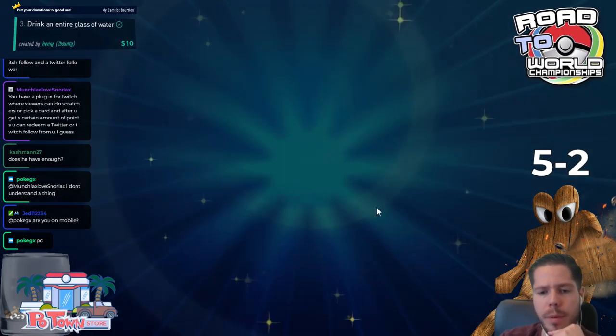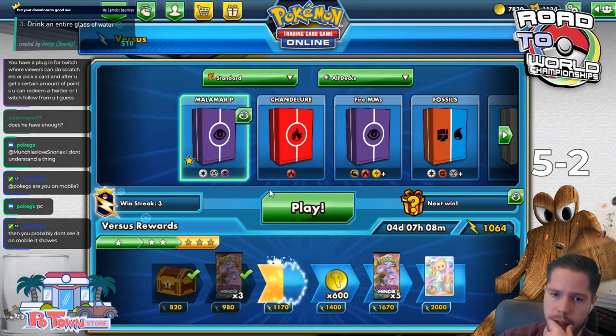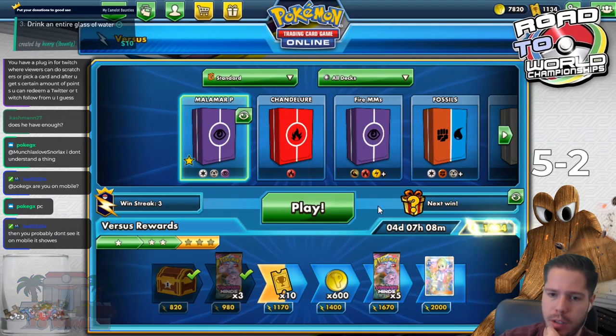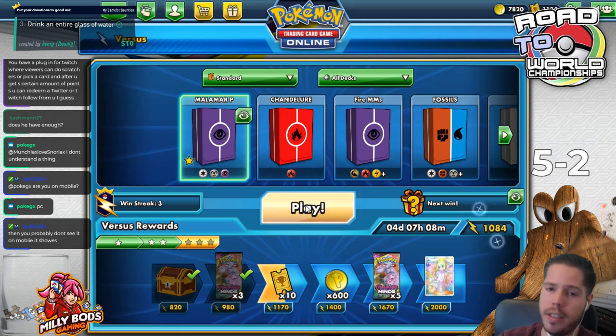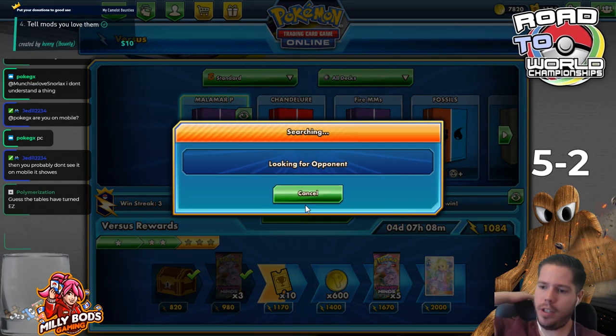So I've been playing the Malamar Mirror not quite optimally. Damaging myself was also very silly. In that spot, to just let the Giratina go down and not activate the spell tag. Okay. Guess the tables have turned indeed.